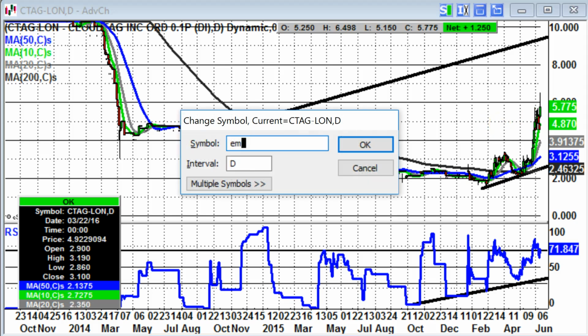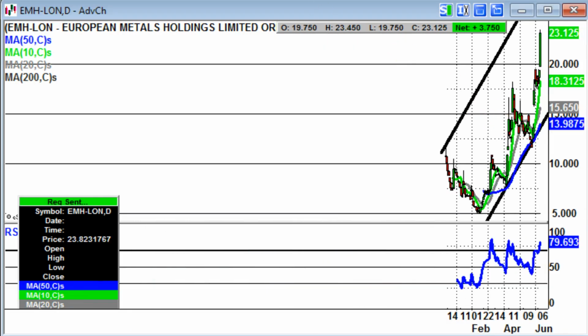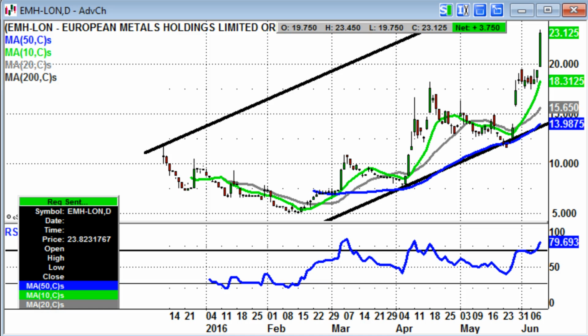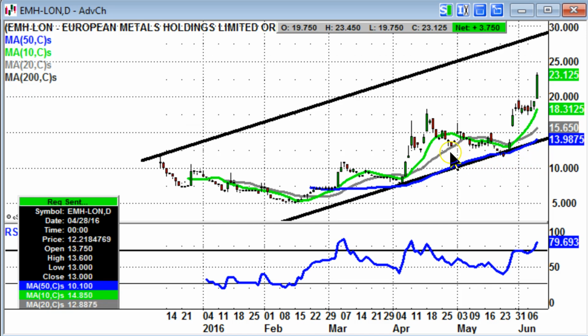On to a stock which has behaved itself quite well, considering how illiquid and basically rather light the trading appears to be here. We had the initial break above the 50-day moving average in the beginning of March, tested its support for April, gap through March resistance also in April, and then consolidation for May, another gap through resistance. And so basically a stock which really appears to be quite rampant at the moment.